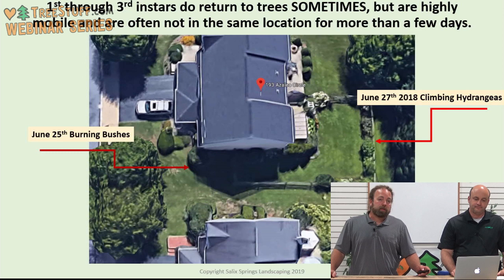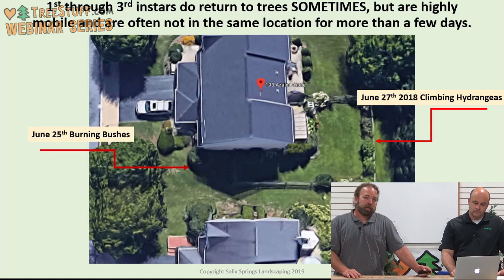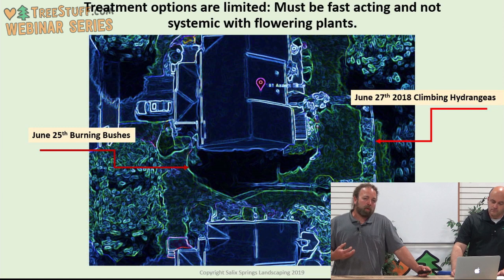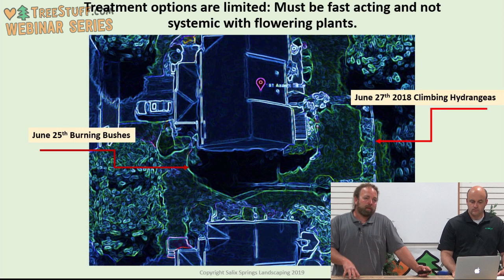You can see in this picture, in this one house, June 25th, they were all over the lush growth on the top of the burning bushes. June 27th, I came back to that property, looked again, and they were on the climbing hydrangeas in the back. I'll show you why in a second, but you have limited options. With something that's this mobile, if you're going to use a systemic on it, the odds of it staying put long enough for the systemic to kill it are rough.